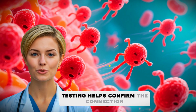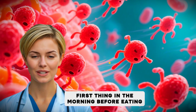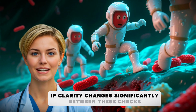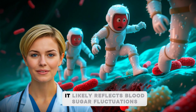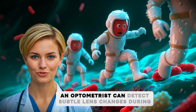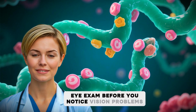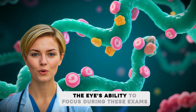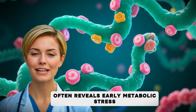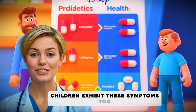Testing helps confirm the connection. Check your vision at different times, first thing in the morning before eating, then again 2 hours after meals. If clarity changes significantly between these checks, it likely reflects blood sugar fluctuations. An optometrist can detect subtle lens changes during a dilated eye exam before you notice vision problems. The eye's ability to focus during these exams often reveals early metabolic stress that has not shown up on blood tests yet. Children exhibit these symptoms too.